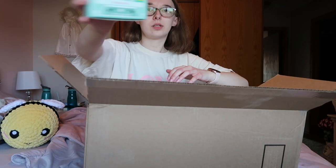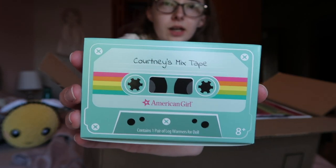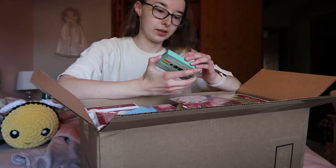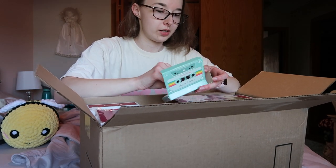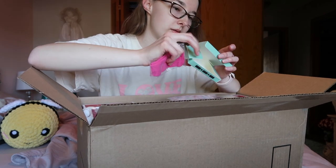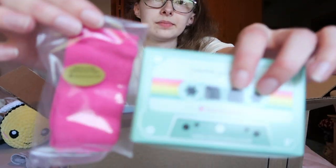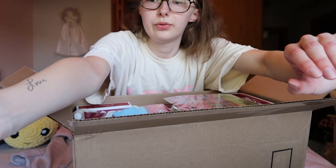Oh, this is a cute box. It says Courtney's mixtape, and it says one pair of leg warmers, which this was also free. I love this cute box though. Oh my goodness. So those are the two free things.